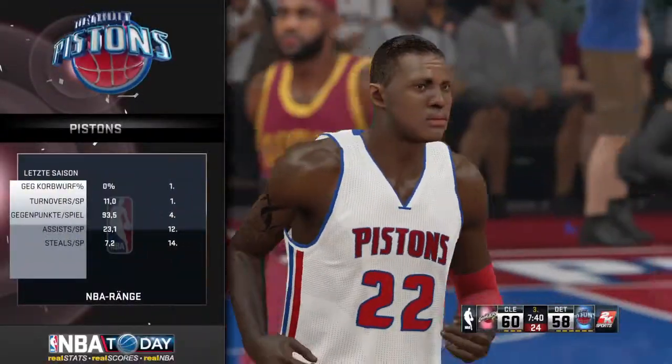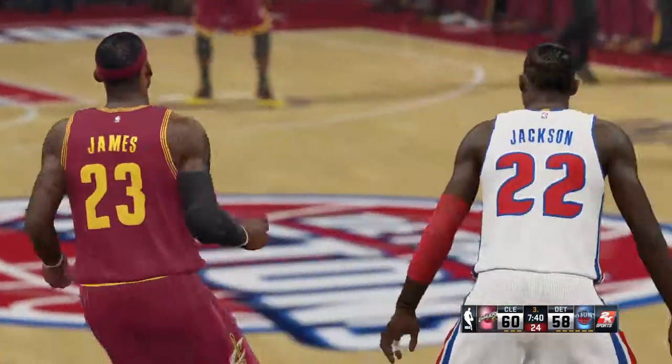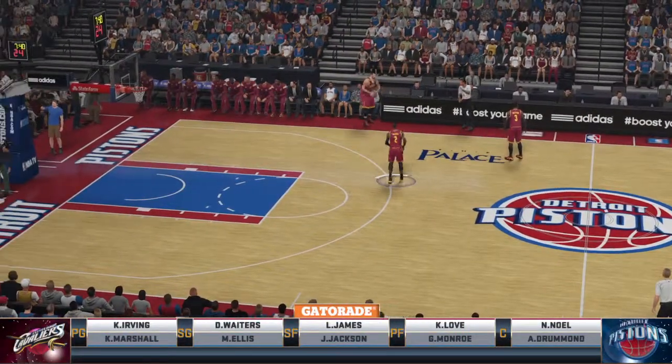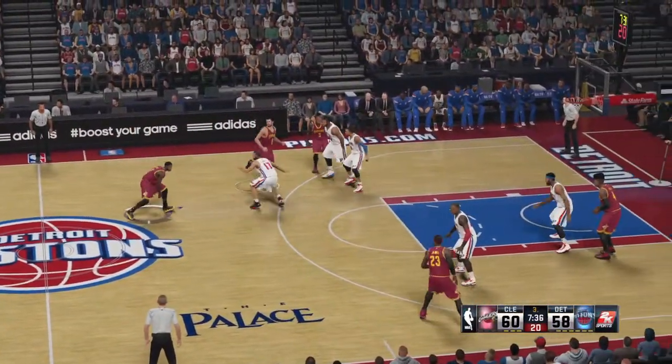As we take a look at the rankings, let's see where Detroit ended up last season. First in fewest turnovers a game. First in opponent field goal shooting. And they also showed up in the top 5 in opponents' points per game. It's obvious the hard work this team has put into being good defensively has paid off.